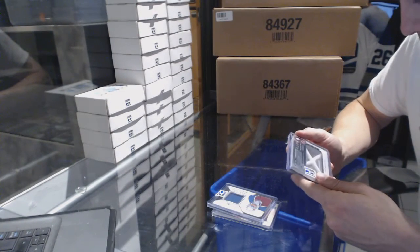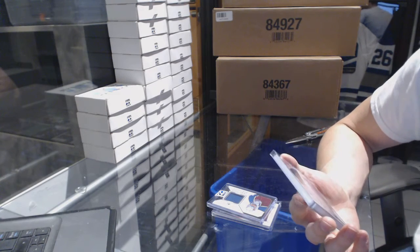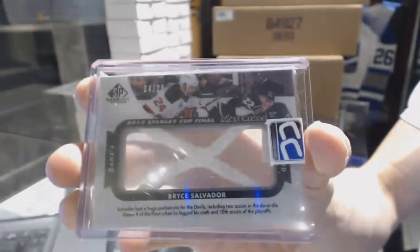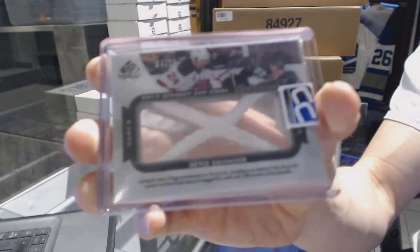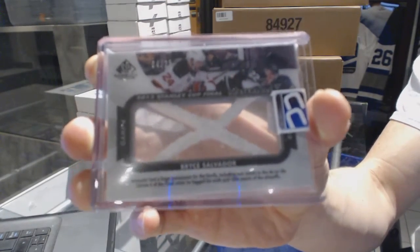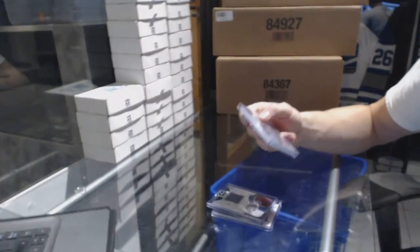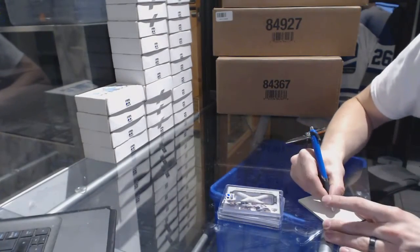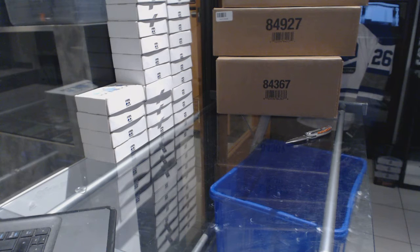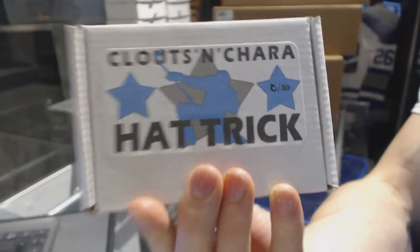And we've got a, what year is this? 12-13 SP Game Used Stanley Cup Final Materials Game Used Net Cord, number 4 of 25, Bryce Salvador. 4 of 25, Stanley Cup Final Materials, Game Used Net Cord, Bryce Salvador. Sweet. All right, so that was for Snooze. And another positive of this break, since it's not a mega fast break, you get your entertainment's worth time-wise. All right, now on to pack 6, which is for my collection.